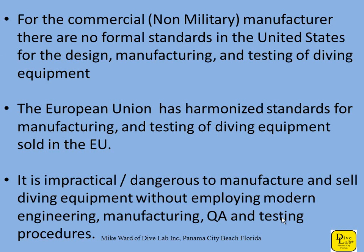But getting to what we're talking about here, we do CE testing in Panama City on all the Kirby Morgan equipment. I have a little bit different approach to this than probably our European counterparts, in that we're the Yanks. We're on this side of the pond, and we actually do the CE testing using the European standards. There's a lot of problems for us over here doing that.